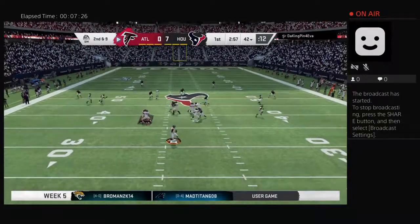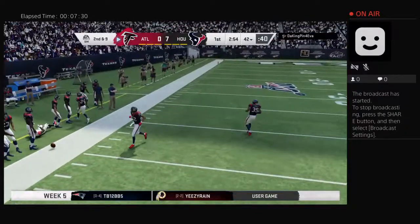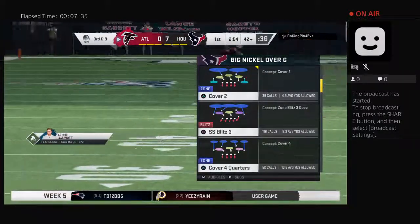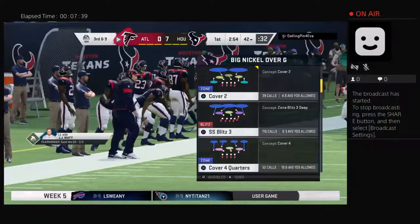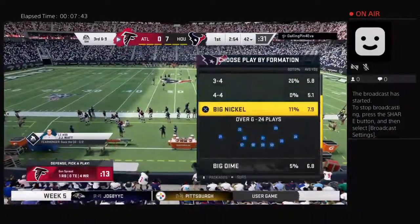On 2nd and 9, Ryan. And that's going to be incomplete. Too tough to hold on to that one. It's a lot of contact going on there, and in the end, unable to keep 2 hands on the football and bring it into his body. Everything looked pretty good until the finish.